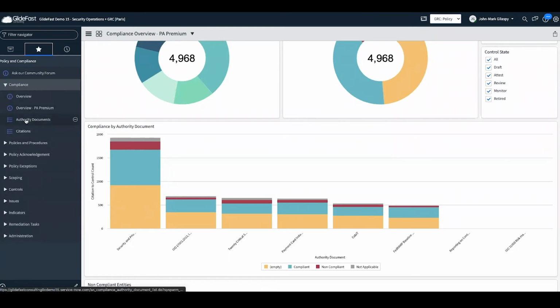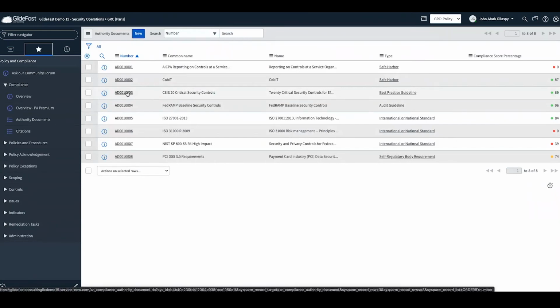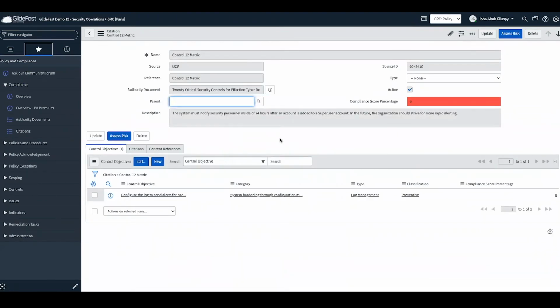And I'm going to go to my authority documents, and I see that we have several of them here. I'm going to pull up the CSIS Top 20 Critical Security Controls. This is a best practice guideline, and as you can see, as an authority document, it is simply a piece of documentation. Simple record with information. You'll notice that it is coming from the UCF, Unified Compliance Framework, and each of the sections is a citation. These are simple sections, paragraphs that contain testable material. The system must notify security personnel inside 24 hours if an account is added to a super user.